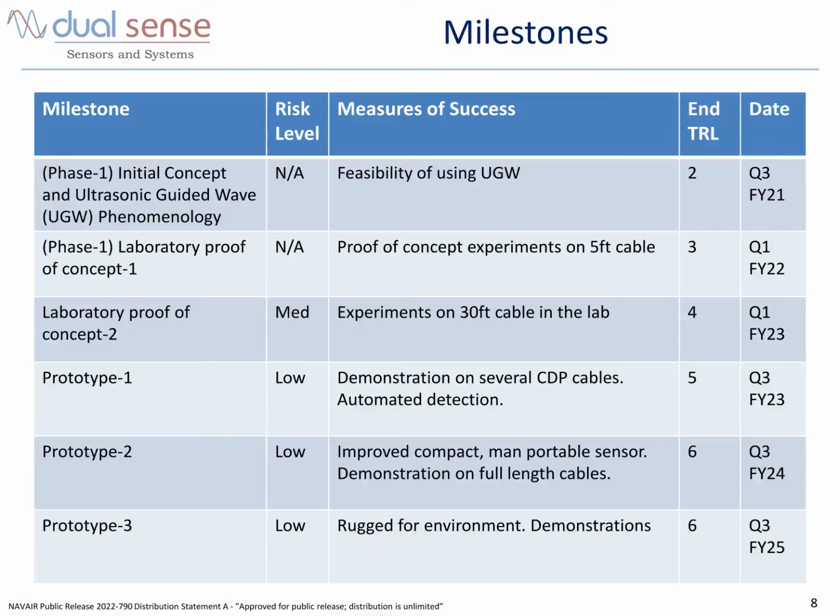Following that, prototypes 2 and 3 will improve on the first prototype and make the instrument compact and man-portable. We will perform demonstrations on full-length cables, bringing the TRL level to 6. The final prototype will be made rugged for the environment and will demonstrate on full-length cables in a relevant environment. This final prototype will be delivered to the Navy.